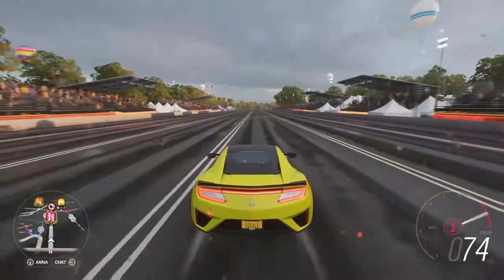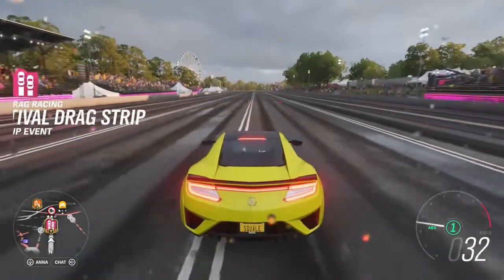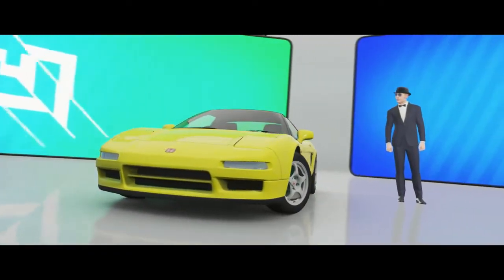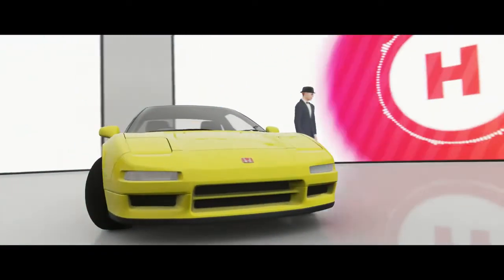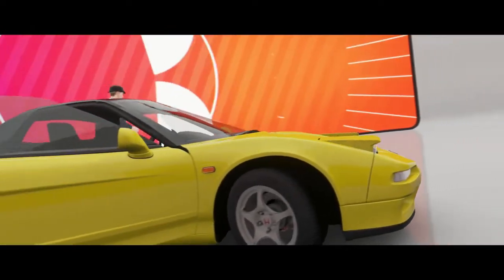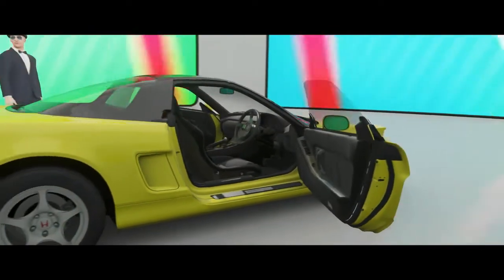Nonetheless, I want to take both these cars down the drag strip. We're gonna do multiple runs here. What we're gonna do first and foremost is do a couple of runs with the 92 NSX. Now this thing, if I'm not mistaken, 3.2 liter, 270 horsepower.